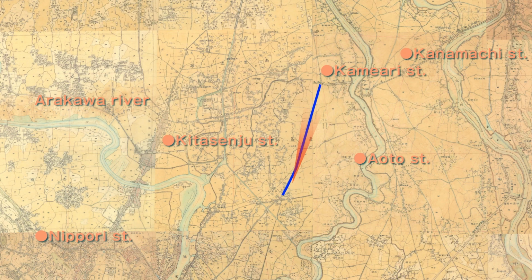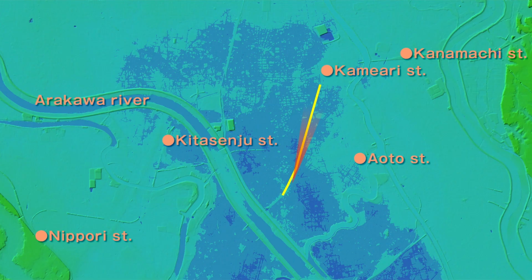I will overlay this map with a map from the early Meiji era, around 1867. At this stage, the Arakawa River is the Sumida River, and the current Arakawa River does not yet exist. I will overlay this with a map that shows the current height difference. The Hikifune River is also a yellow line for easy understanding. On this map, the blue areas are the low areas of the land. Especially dark blue is the so-called zero-meter zone.